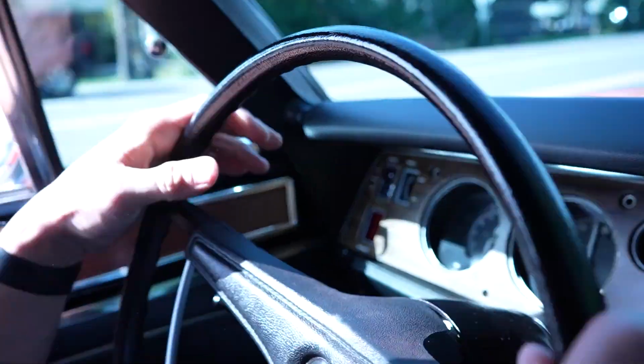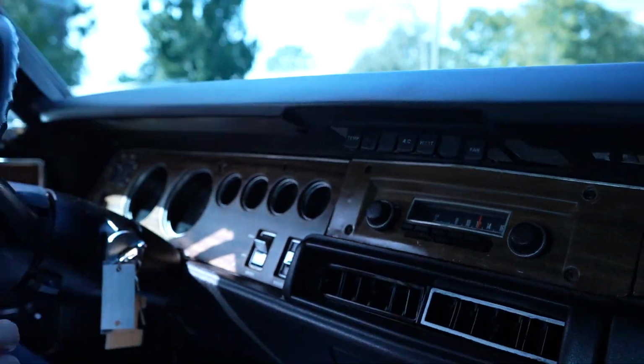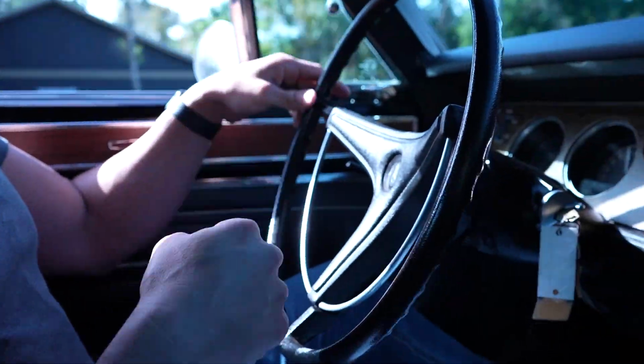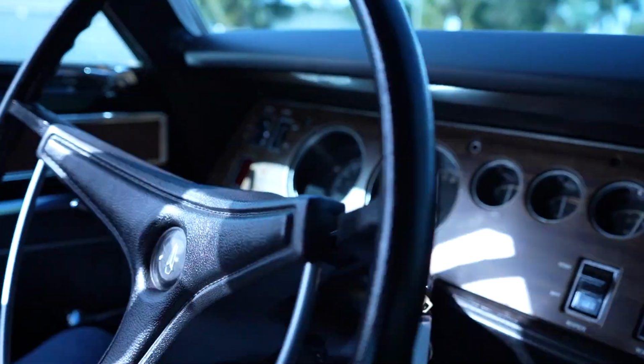There's 80. Transmission shifts perfectly, by the way. Got this guy on this moped. I'm going to scare his pants off. There's 60 miles an hour. No hands on the wheel.